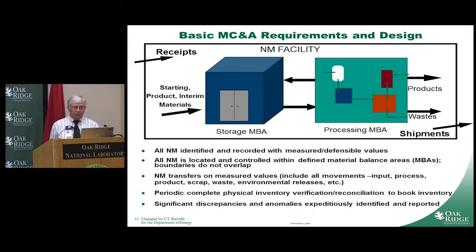So some pure raw material will go to the processing area. If you look at a large facility, this processing MBA may be 5 or 6 MBAs in reality. It may be some part of it dissolving it and collecting it in tanks. It may be that you've got to draw a balance around that before you send it to the next phase. It may be going to precipitate it and make oxide out of it. But in essence, you've got material that will go to processing, and you will break it down in MBAs, however it takes to get the right amount of control and accounting on it. And then the material may be a pure product that is shipped. It may be waste, or it may be going back to the storage facility.